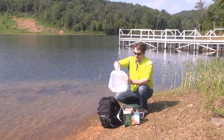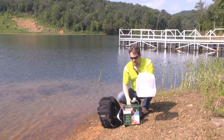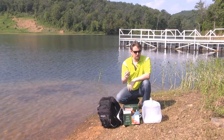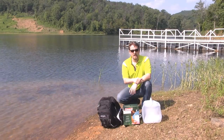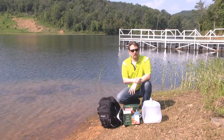So you can see that it'll be very easy for me to come down here and to use my water filter and fill up the water container with up to 5 gallons of instant pure water and then take it back to our home, which is not too far away from this point right here. So what I want to do is show you how this water filter works, and let's do that right now.